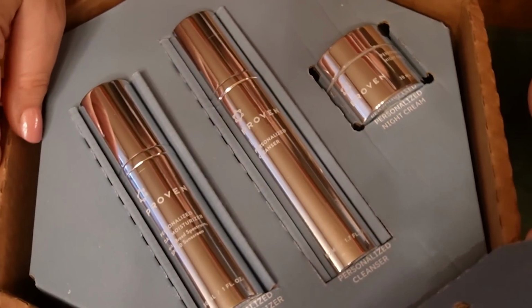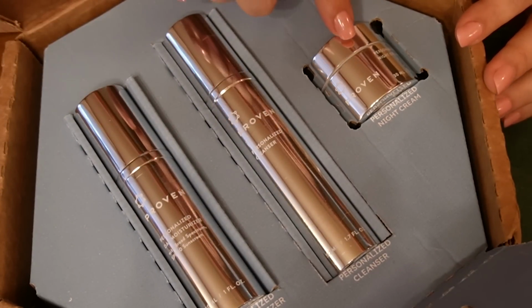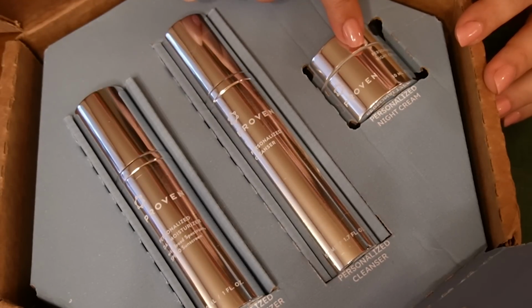So your system is right here. And again, you get the cleanser, the daytime moisturizer, and the night cream. And these are pumps. That's the only one that comes in the jar.